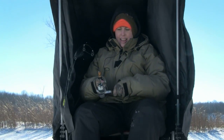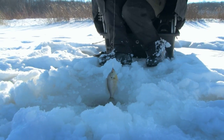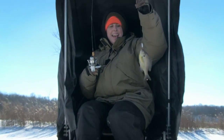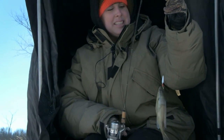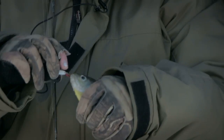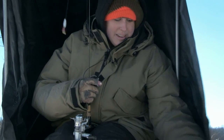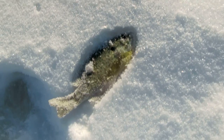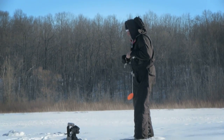Oh! Ha ha ha! I got me a fish! Yay! Ha ha! Hey, bluegill. Michelle, I caught another one too. Nice! Alright, Neil, looks like you need to head down this way. Okay, I'm gonna sit him right over there. I got another one, Michelle. If it's big enough to eat, keep it. I'm keeping them all.